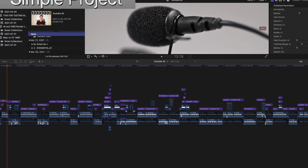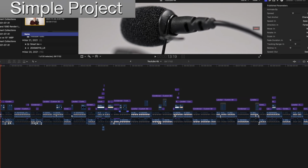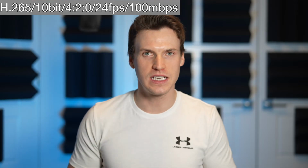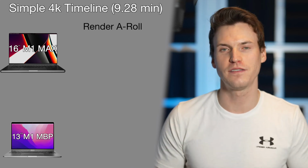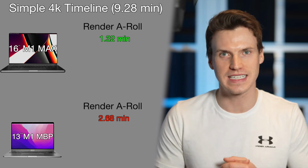Next test is another full project, but this time it's much simpler with mainly native text effects and much smaller stacks. The A-roll is the same easy codec as before, H.265, but now it's double the bitrate at 100 megabits per second. Rendering just the 4K timeline, which is 9.28 minutes, with no effects active took the M1 Max 1.32 minutes, and the M1 2.68 minutes.